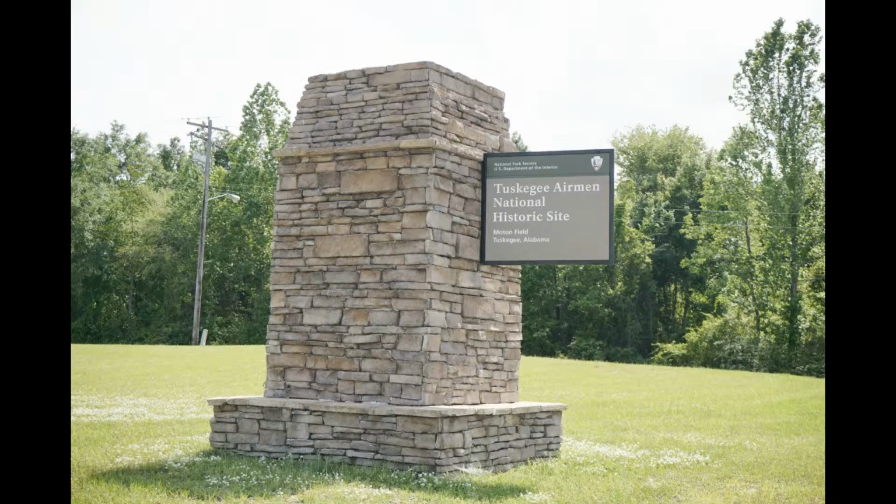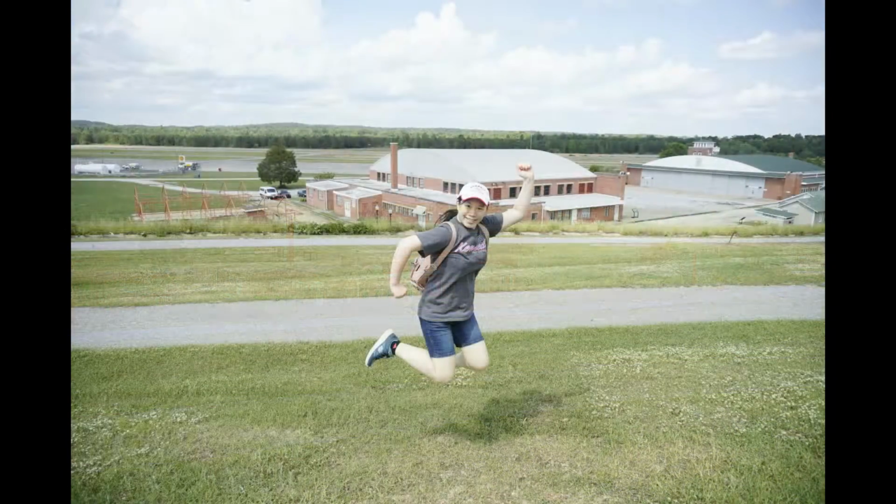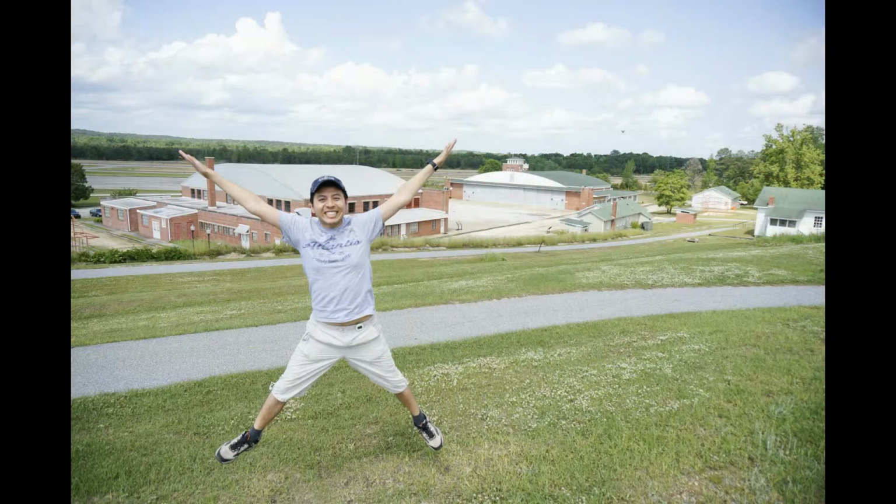Next up is Tuskegee Airmen National Historic Site, and it's just right next to the Tuskegee Institute, only 10 minutes away. So ask the ranger for the instructions to get to this Airmen National Historic Site. It's kind of hard to GPS navigate. So we park on the top of the grass and we walk down to the air base. You can also drive to the air base, but we missed the route.